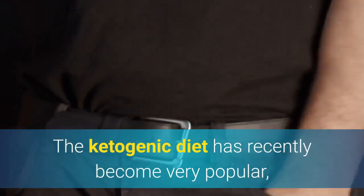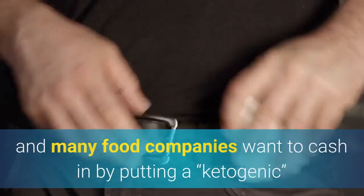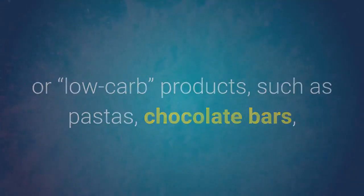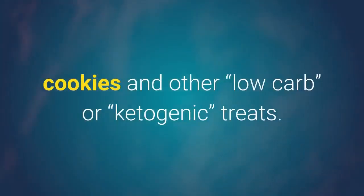Beware! The ketogenic diet has recently become very popular, and many food companies want to cash in by putting a ketogenic or low-carb label on a new product. Be very cautious of special keto or low-carb products, such as pastas, chocolate bars, energy bars, protein powders, snack foods, cakes, cookies and other low-carb or ketogenic treats.